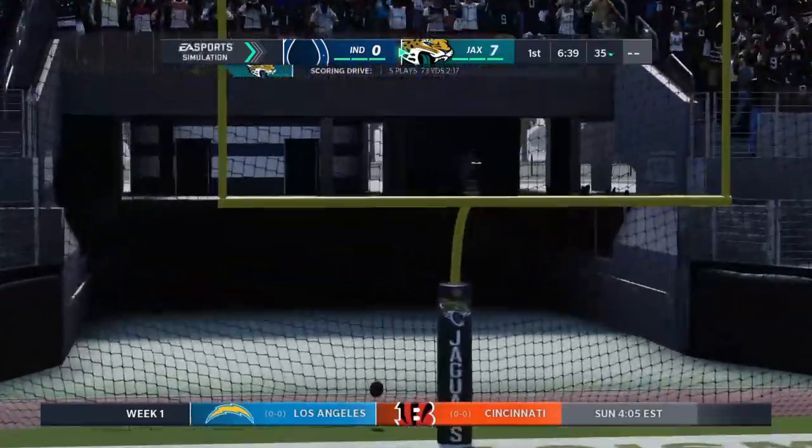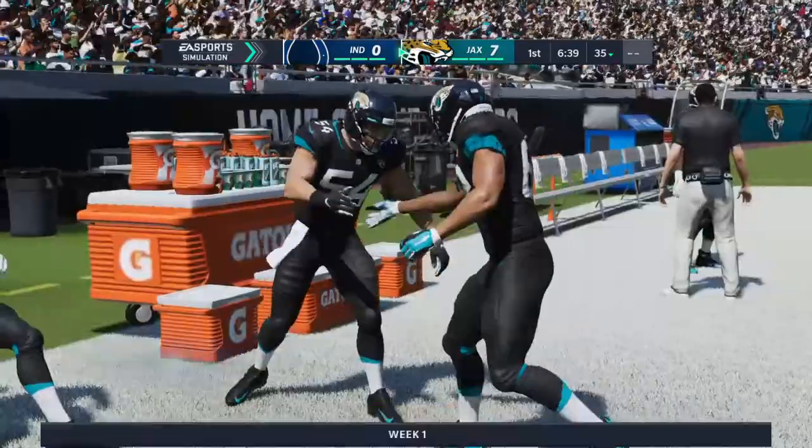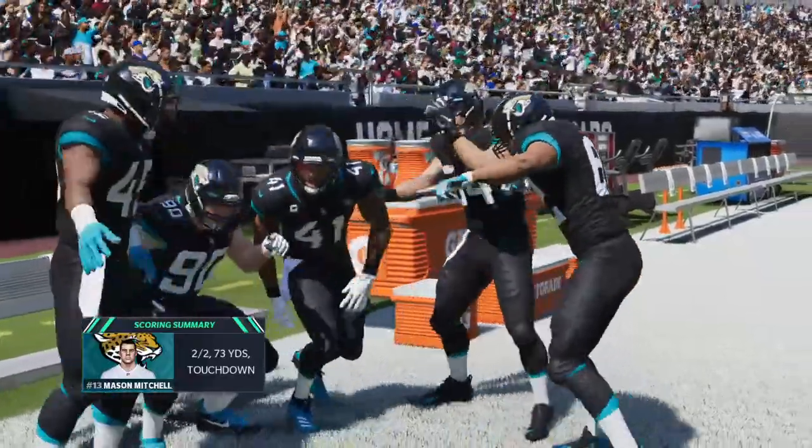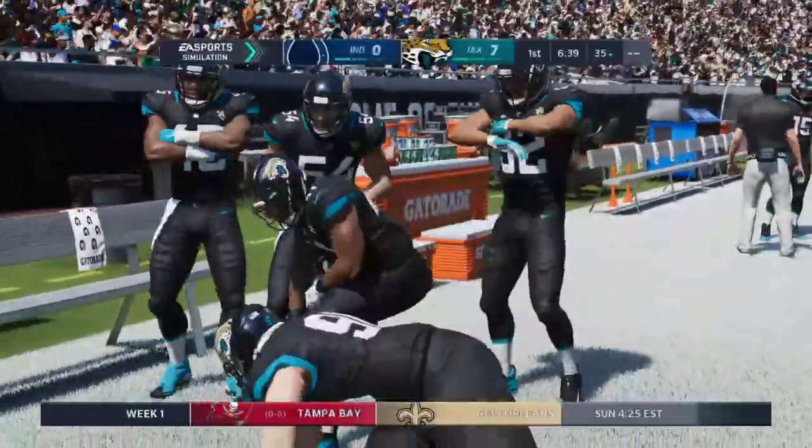And this is up and good. The score now 7-0 Jaguars. The drive summary that time, 5 plays. And it culminates in a Jags touchdown.